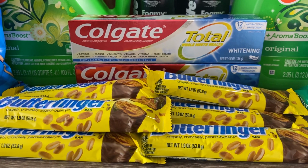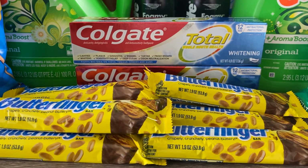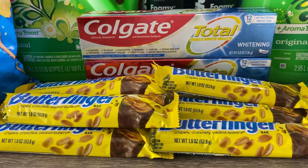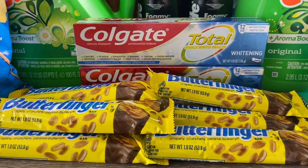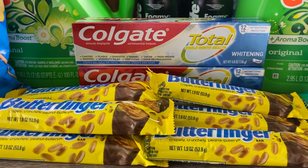And when you buy 2, you will receive a $4 registry reward. I did receive my $4 registry reward. I just don't have it with me right now, but it did in fact print for me. So with receiving that $4 registry reward, it made those Colgate toothpaste completely free. So super nice and easy freebie deal to do this week at Walgreens.